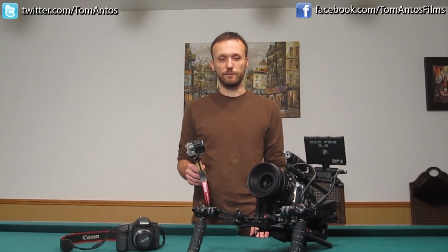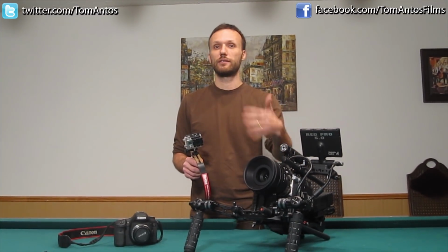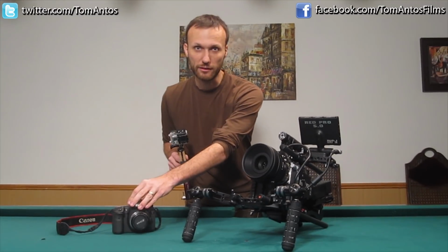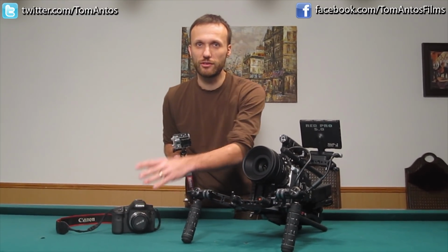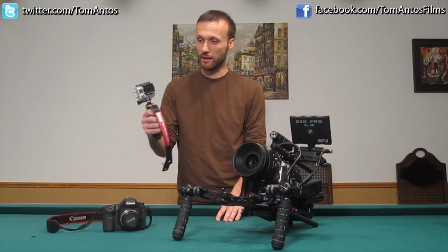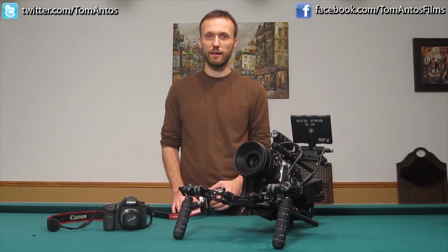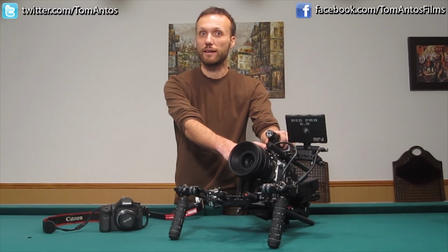So this camera, like I said, has really great image quality, but it's expensive, big, bulky, heavy. This camera has very good image quality, obviously not as good as this one, but for most applications, whether you're doing web video, TV stuff, or even a feature film, it will look great. And then this camera has its own advantages. And as a filmmaker, you shouldn't use not having access to this camera as an excuse for not getting good quality.